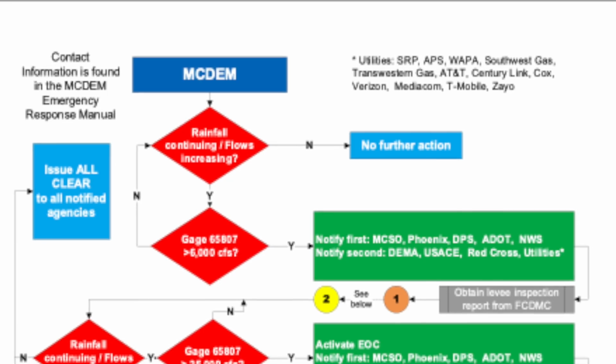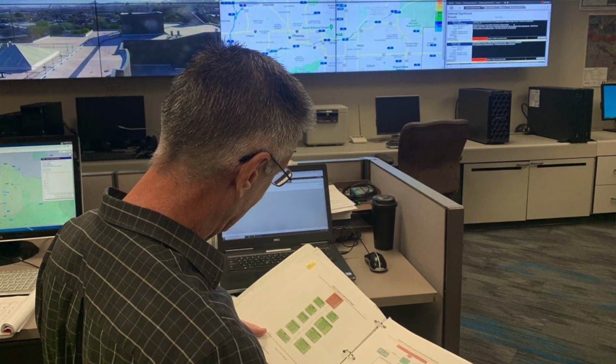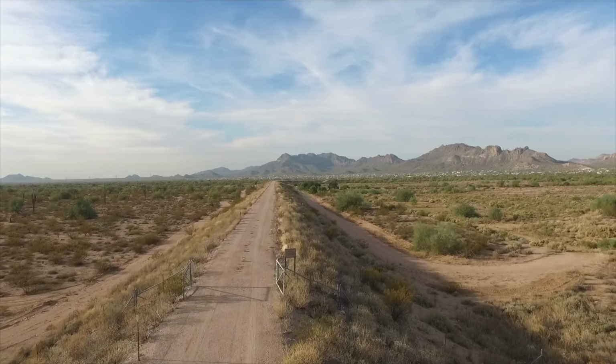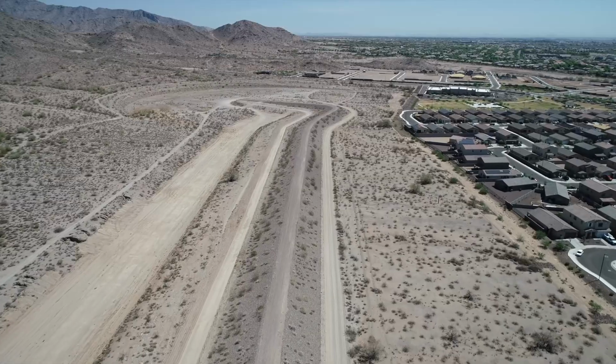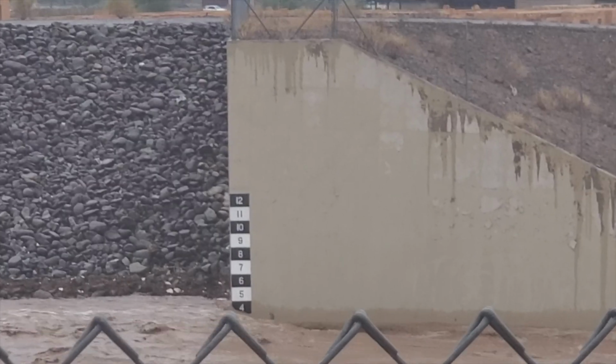Emergency action plans are documents that we write up mainly for either flood control or the MCDEM, Maricopa County Department of Emergency Management, to follow if there is an emergency situation going on at one of our dams. The Flood Control District manages 22 different dams around the county. The core of an emergency action plan consists of various steps that either the Flood Control District or MCDEM will take during a dam filling event.